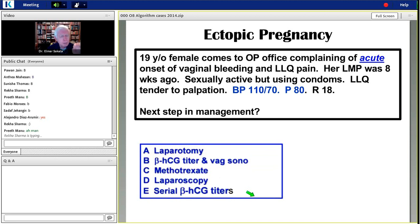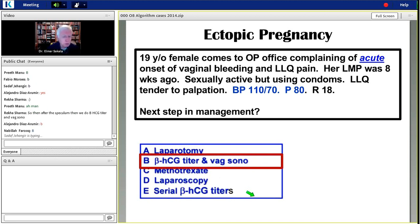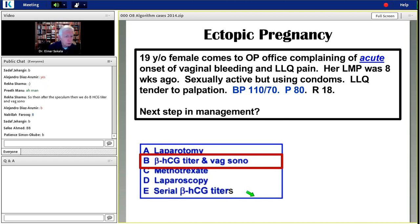If the speculum exam shows no lesions, now what is your next step in management? And that's where you would do the beta-HCG titer and the vaginal sonogram. And if they would ask you what order, I would do the speculum exam first, beta-HCG, and then the vaginal sono, because if the beta-HCG is negative, she's not pregnant.